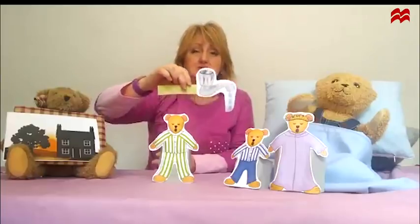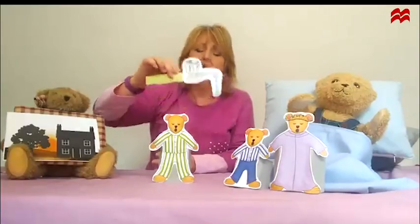So Mr. Bear pulled up his blanket and tried again to fall asleep. And just as he was falling asleep, he could hear drip, drip, drip. What do you think it was? Yes, you're right. In the sink in the kitchen was a tap. Drip, drip, drip. Oh no, said Mr. Bear.